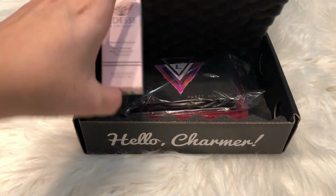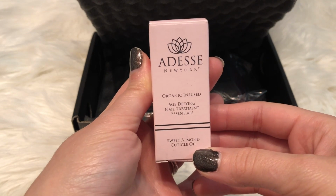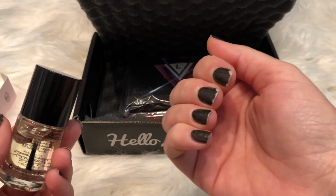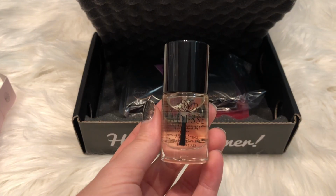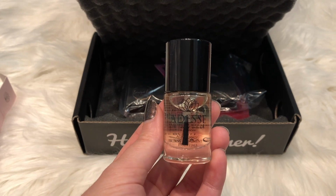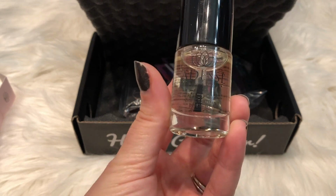So the next thing is this, I hope I'm saying it right, Ades New York Organic Infused Age-Defying Nail Treatment Essentials Sweet Almond Cuticle Oil. This is actually perfect because, as you can see, I need to do my nails. Treat yourself, your nails, and your cuticles after a night out. This lightweight, non-greasy oil is formulated with vitamin E, shea, sweet almond, and jojoba oils that are blended together to create a luxurious treatment that softens the cuticles, moisturizes, and hydrates the nails. And this retails for $18.